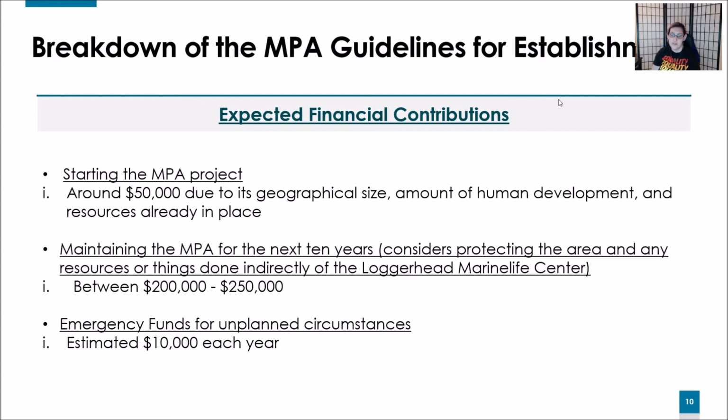And then there's what's expected for financial contributions. For starting this MPA, since a lot has already been established with the Loggerhead Marine Life Center, and given the small size of the MPA area that needs to be marked off and the almost no human development in that area, it would be about $50,000 to get everything set up, organized, and ready to go, possibly for the next 2 to 3 years. Keeping it steady for maintaining the MPA throughout the next 10 years after it's established, which considers protecting the area and any resources or things that are done outside of the Loggerhead Marine Life Center, would be between $200,000 and $250,000, which is about a round average.